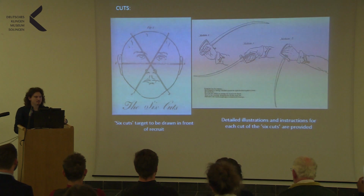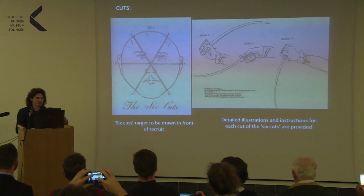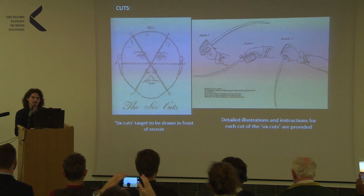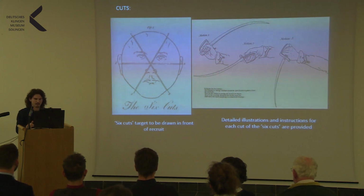On a wall, a target showing the 6 cuts is drawn. All cuts are carried out from the guard position, with the hilt held in front of the face with an outstretched arm. The cuts are then practiced singly, each comprising 3 or 4 movements, which ends by bringing the sword back to the guard. After mastering the individual cuts, a short section outlines how to string the cuts together collectively.